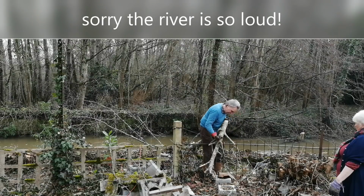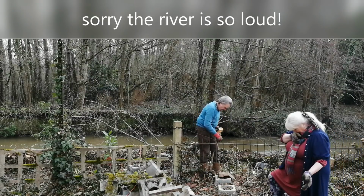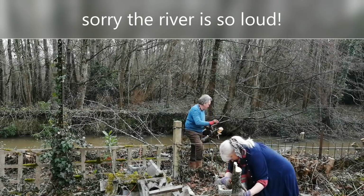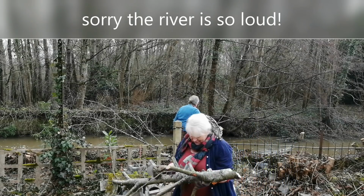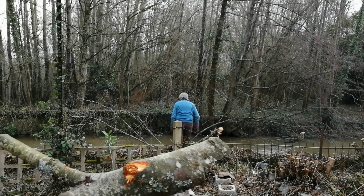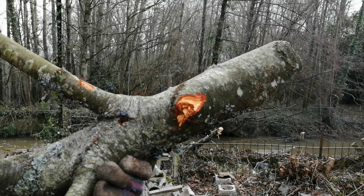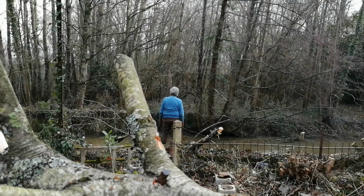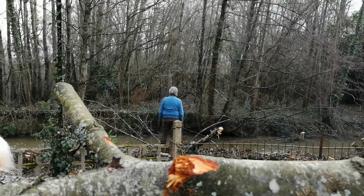Oh, yes. Oh, the actual piece of metal's broken off. Yes. It's the last one. Wow. Right. Now, part of the railings is impaled in the tree, or rather the tree's impaled itself on part of the railings there. Can you see that? It's come down with some force and it's actually broken off the railing.